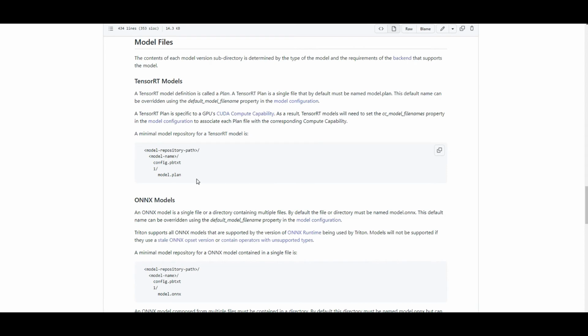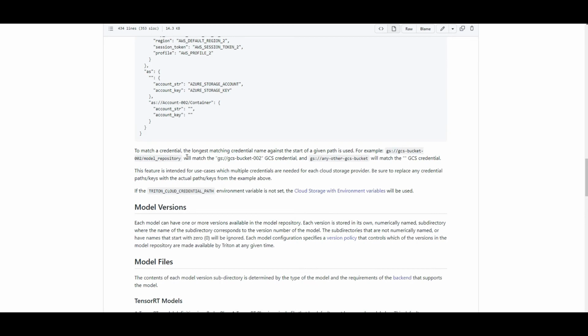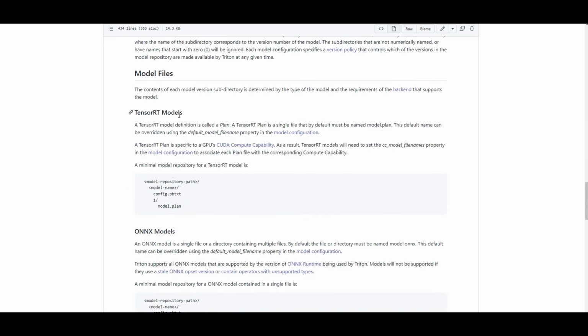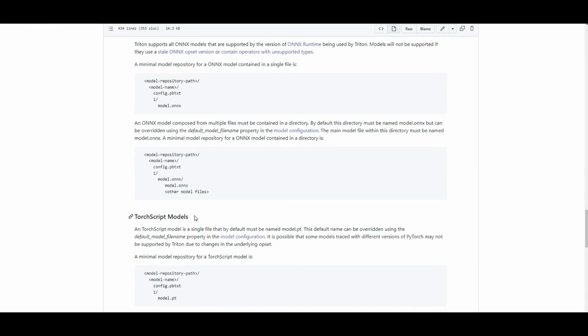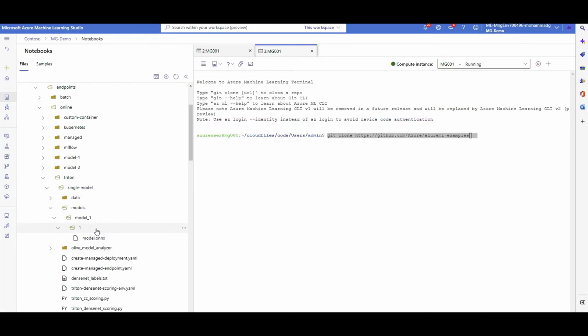You can see that in the GitHub link of Triton that I was just showcasing you at the beginning of the video. On the model configuration part, it says that these are different model types that we support: TensorRT, ONNX, the one that we're using, TorchScript. But the one that we're using, it says that this is the way that you have to specify your repository. So you have the path, the model name, the config, and then the number of the version plus model ONNX. That's why you'll see this is specified here.